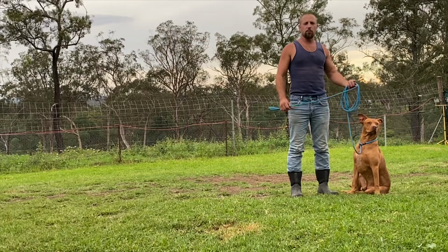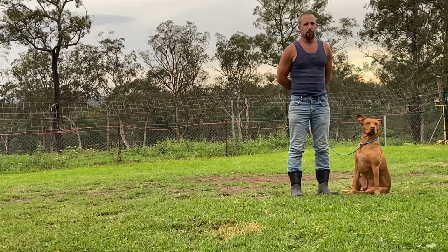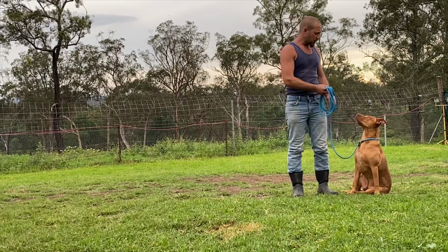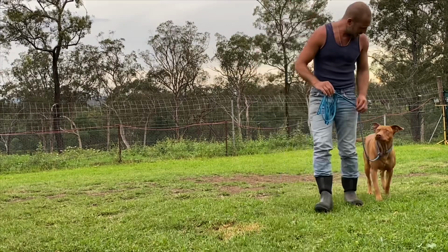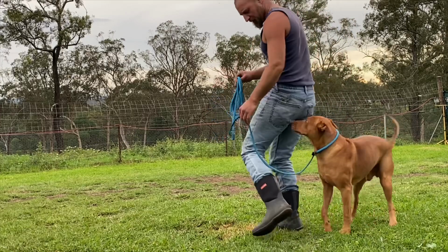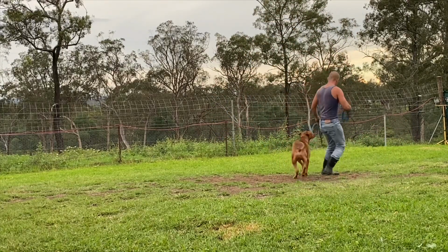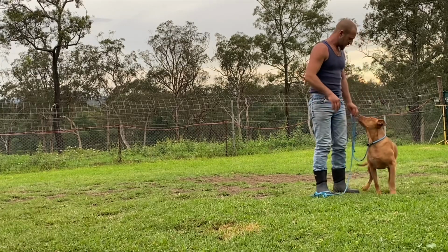Teaching a dog to respond not only to a verbal cue, but specifically to follow your leash. The movement of the leash, the pressure of the leash, the touch of the leash. I don't have to use pressure and tension to get the dog to respond to me. I want to be able to use movement. So when I just move that lead, the dog responds to it. Beautiful, mate. Very good. Good boy. Good boy. Beautiful work.